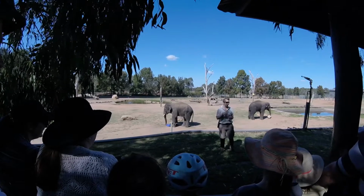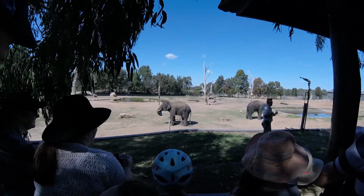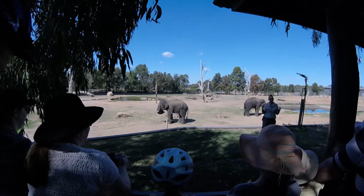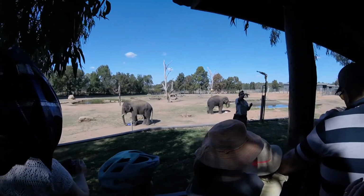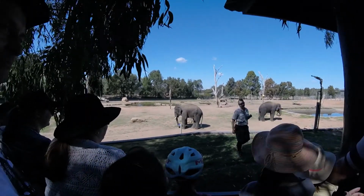Anyone want to guess how many muscles in a trunk? And I'll give you a bit of a baseline. The human body has about 650 muscles. So anyone want to guess? Yes? Bingo, we have a winner. So this young gentleman here decided to read out.